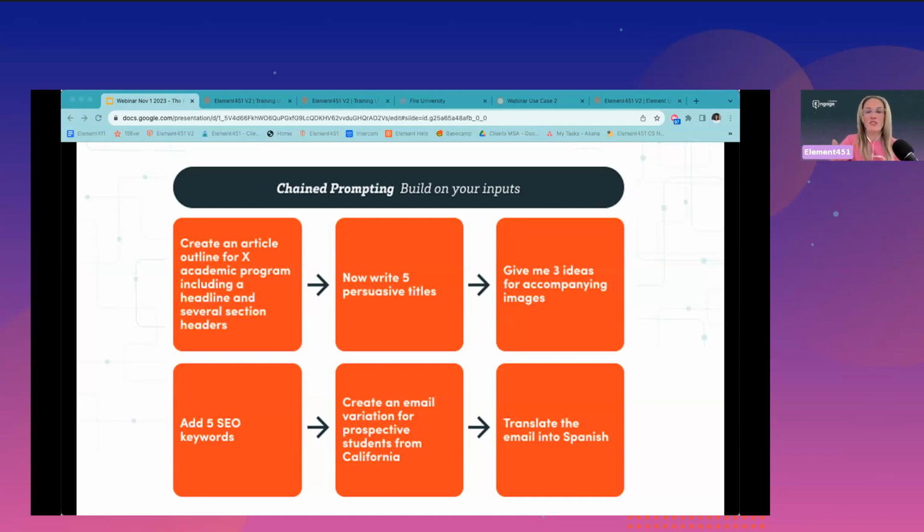So envision this chained prompting with our example of the letter from the dean, right? If you think about that use case, you can see how maybe this chained prompting is going to help you generate the best content. And of course, you can always add your revise this or try again or whatever to help you really land it.